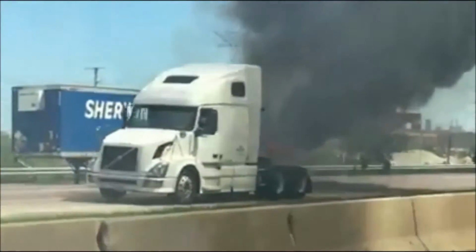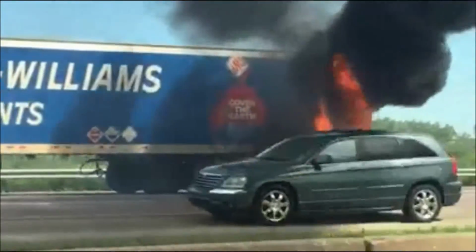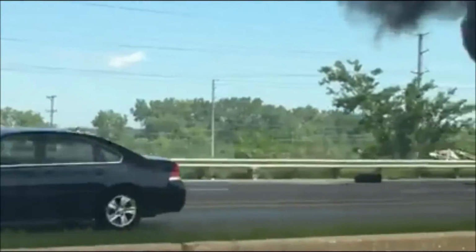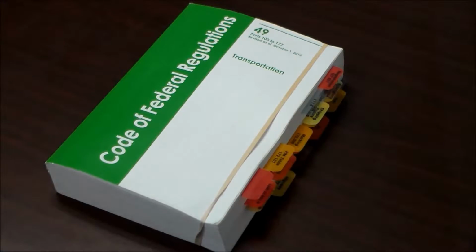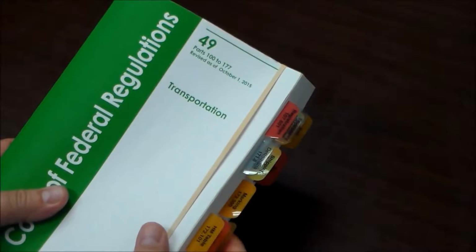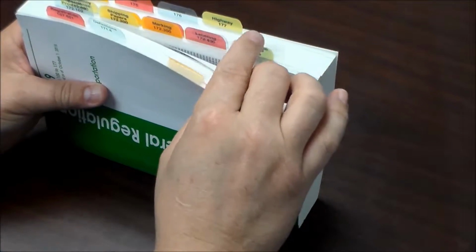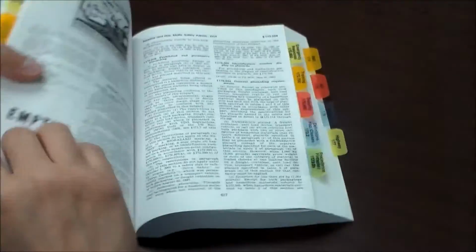Hazmat placards communicate the hazards associated with various materials in transportation. And they also provide emergency personnel with the information needed when accidents occur. Hazardous materials placarding is regulated by the Code of Federal Regulations, 49 CFR 172 Subpart F.